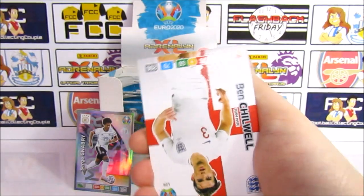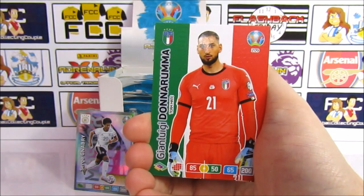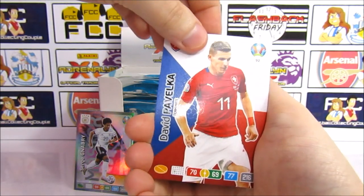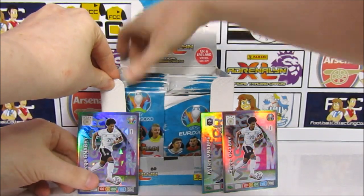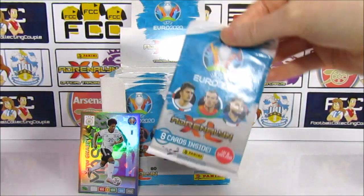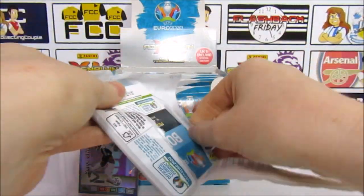Posh. Ben Chilwell. A Forrest. Donnarumma. And a Pavlenka. Nice. Okay, so I'll stand these up a little bit because they are falling a bit. Which is easier said than done. Oh, no. Yeah, that happened. Okay, so I'll crack into this pack. Got Mr. Tidies up after me.